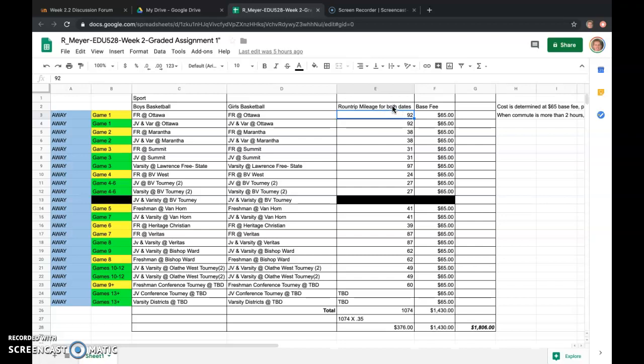So this would be mileage that is going to be spent, determined by that 35 cents per mile for both the girls basketball games and boys basketball games. And you can see I usually round it up if it was close instead of rounding down. And you can see the base fee is all over here. So you're paying $65 per trip, and then you're paying per mile.